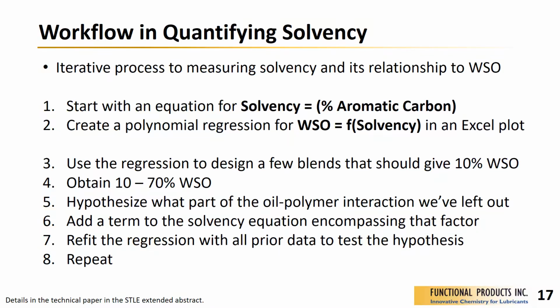Chances are our water spray off is actually going to be something like 40 to 70%, but based on our very primitive equation, it should have been 10. So there's something in there that we're not factoring. So we add an extra term to our very simple solvency equation to include some kind of hypothesis. So maybe we need to factor in the amount of MPAO or PIB, or maybe we know we need to include naphthenic carbon. So we'll do that step by step, recreate the equation, recreate the regression, and then refit everything. And we repeat this again and again, and every step of the way we're getting a little more accurate, a little more reliable in these equations.